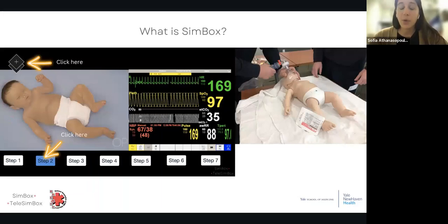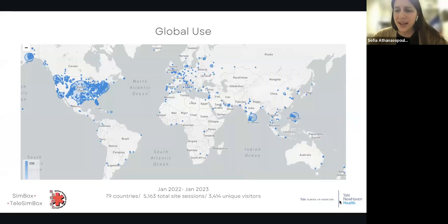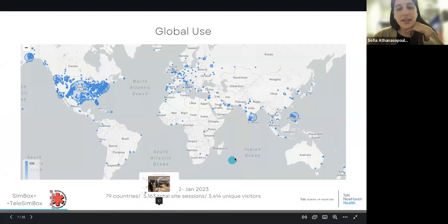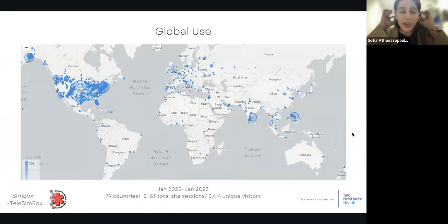That's a map from our website. It's quite humbling, but in the past year, SimBox was used in over 79 countries for over 5,000 sessions. And I think what's really important for me is that it shows that this is a tool that can be used in all sorts of resources and in places with very different levels of resources.